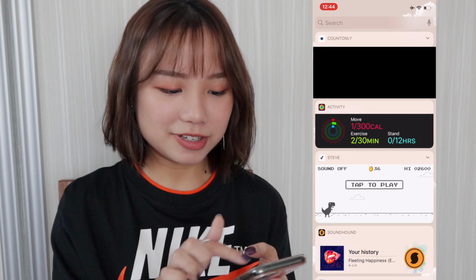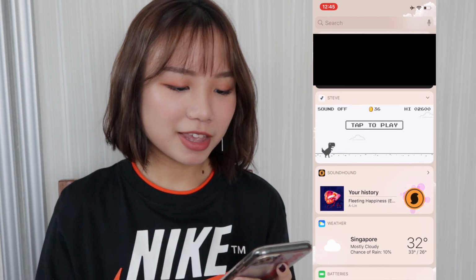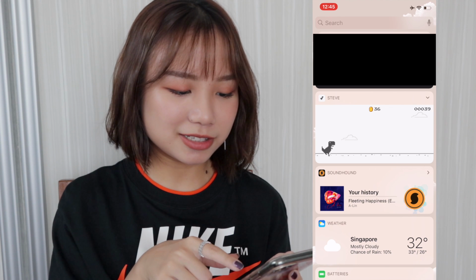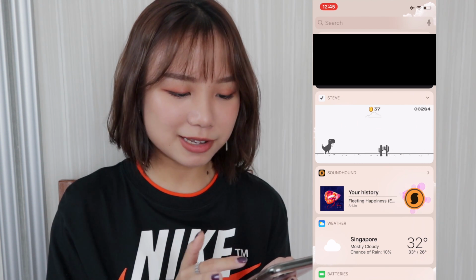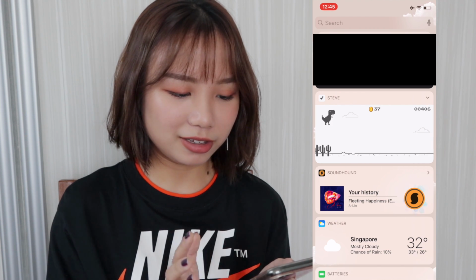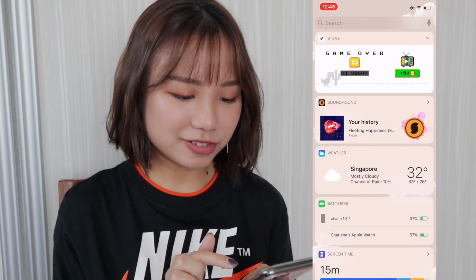And then I have Activity. This is for my health app, my Apple Watch. And then I have Steve. Steve is just the no-internet dinosaur game, and I just have it over here. I honestly don't play it, but I have it here in case I'm bored, and also because I think it looks cool. And then I have SoundHound here.